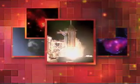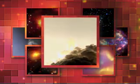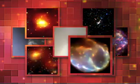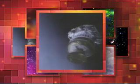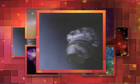We have booster ignition and liftoff of Columbia, reaching new heights for women in X-ray astronomy. The main thing Chandra does is take these superb, sharp images. Nothing as beautiful as Chandra sailing off on its way to work.